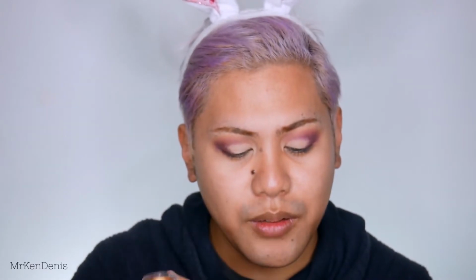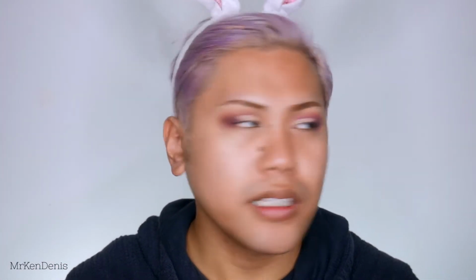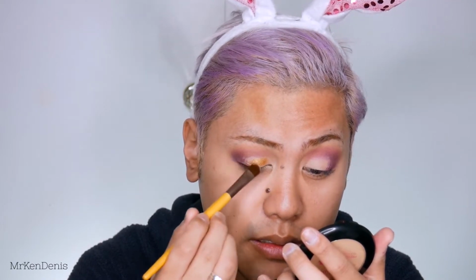Cool, yeah, so now we're going to move on to the eye shimmers. Now, I initially wanted to do the blue one, but I might do that another time because I've got this purpley colour now on my lid and I don't think that's going to work. So I'm going to be using this one. I might grab a setting spray.